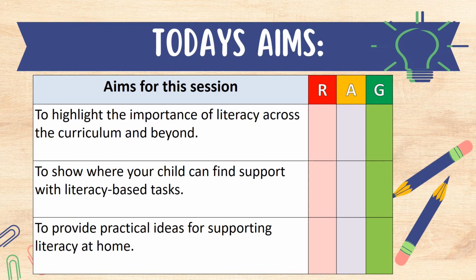The aims of this workshop are to highlight the importance of literacy across the curriculum within school and beyond when pupils leave school, why literacy is so important, to show you where you can find support with literacy-based tasks for your child within the school, and then finally to provide practical strategies that you can implement at home to support literacy further.